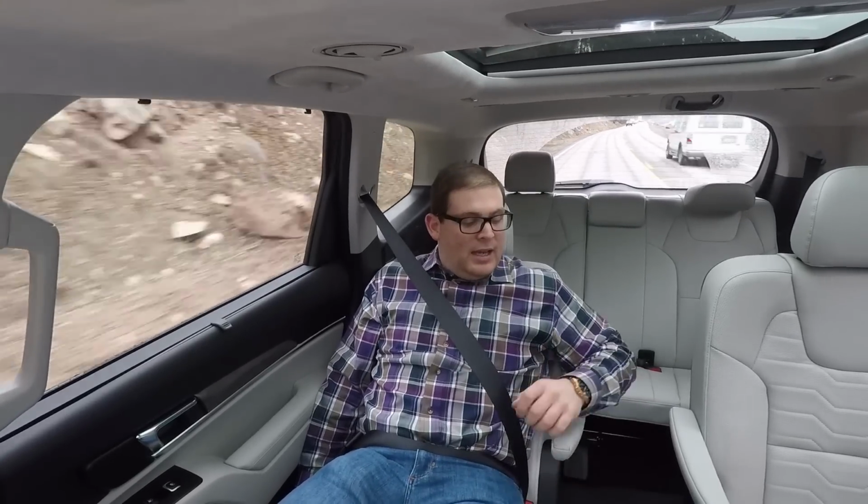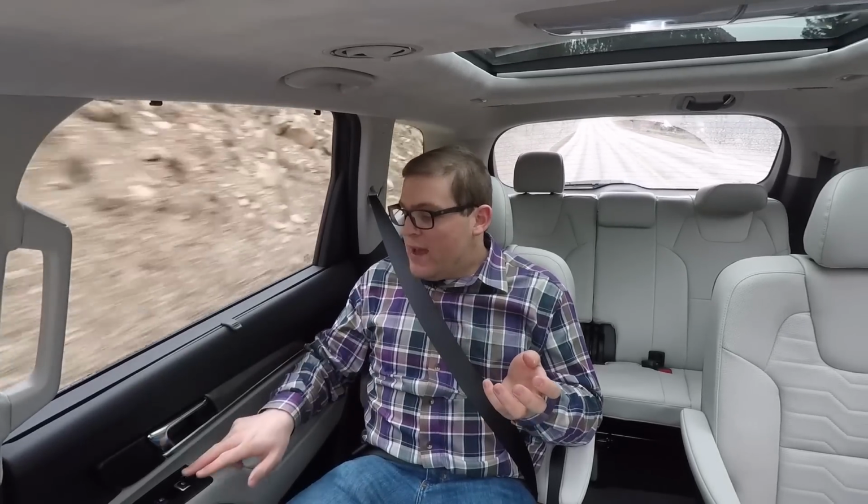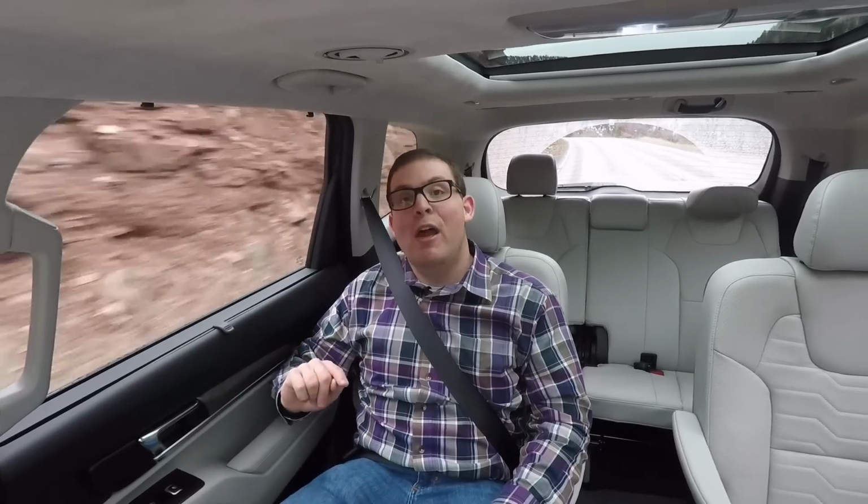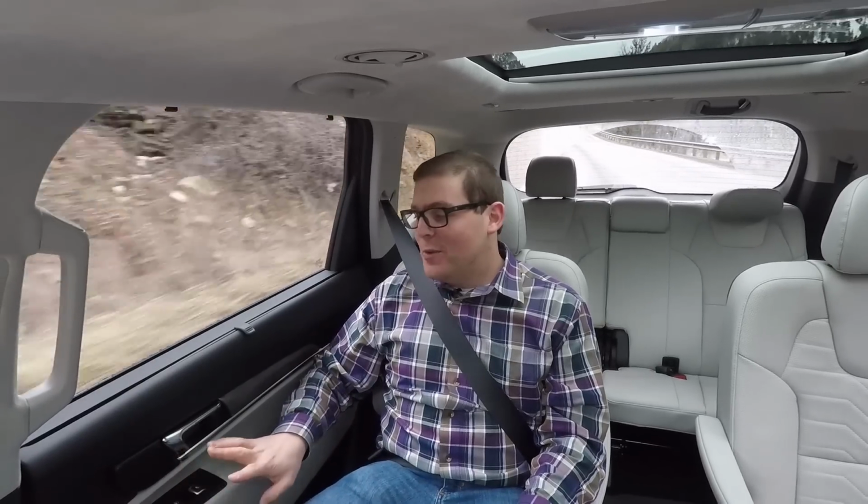You do have these handy armrests as well, and we are driving the fully loaded trim, so we have both heated and ventilated seats in the second row. That's really rare at any price. I just got out of a BMW X7 that was well over $100,000, and it did not have ventilated seats in the second row. Nothing in the third row. Those are just seats, but you know, I'm going to go ahead and rest while I'm ahead and give Kia props for putting ventilated seats in the second row of a crossover like this. That's absolutely great, and it's one of the only cars I can remember that has that.